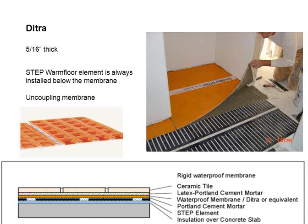Now, if he's got areas that he's testing, you do the same thing with tile. You're probably doing the same thing with your cement backer units, making sure you're getting enough bonding of that thin set mortar to hold everything down. So the rigid waterproof membranes like Ditra are a great solution, and you use them as an uncoupling membrane.